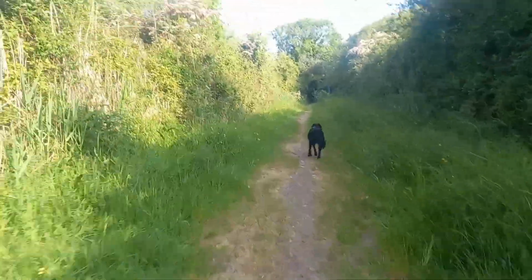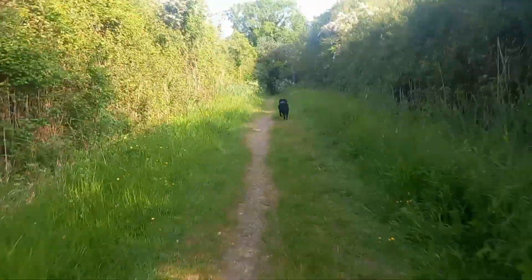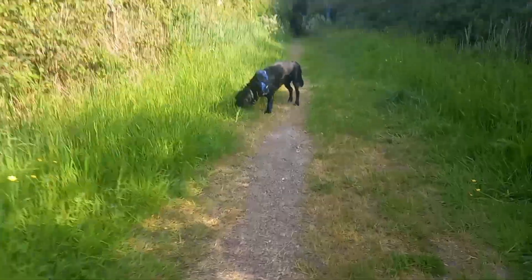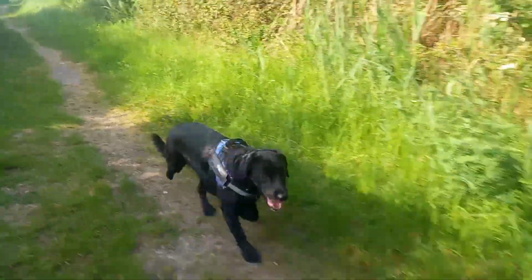Well, I think Otis is in collie mode at the moment. Yeah, as soon as he gets home, he turns into a Cocker Spaniel. It's funny that, isn't it? All the traits of stealing shoes and eating everything he can. He's good fun. Whether he be a collie or a Cocker Spaniel.